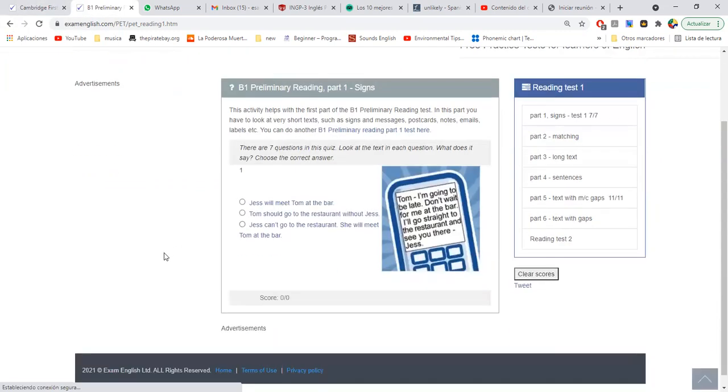Ya. So, acá tenemos 7 preguntas en esta parte. Tenemos un pequeño texto y ustedes me van a ir diciendo la alternativa, A, B, or C. Dice, there are 7 questions in this quiz. Look at the text. In each question, what does it say? Choose a correct answer.